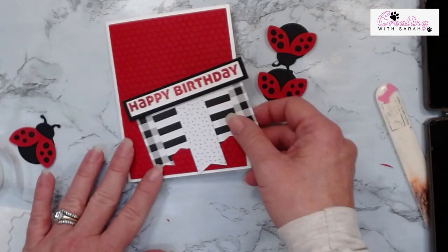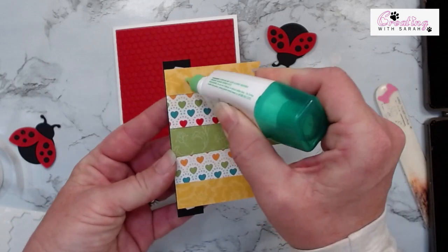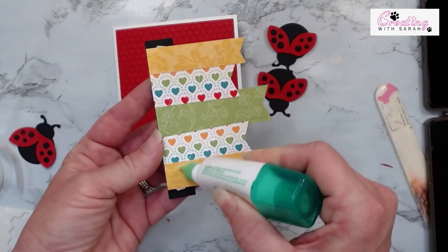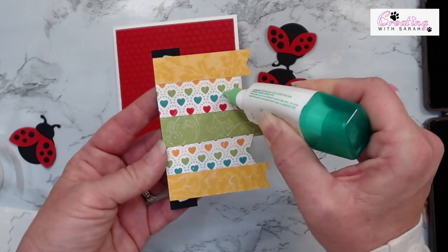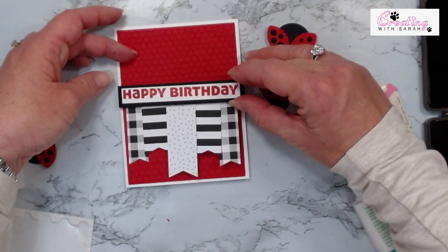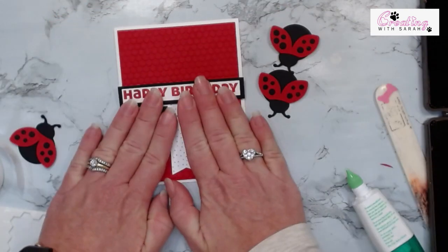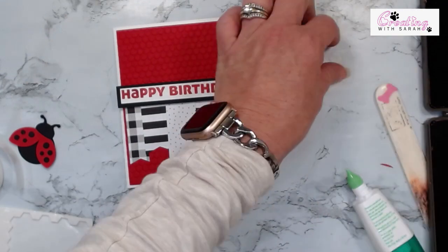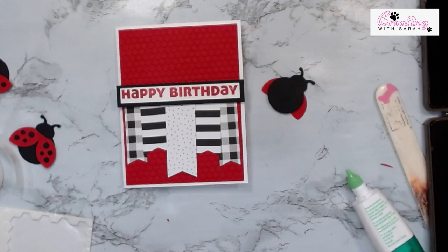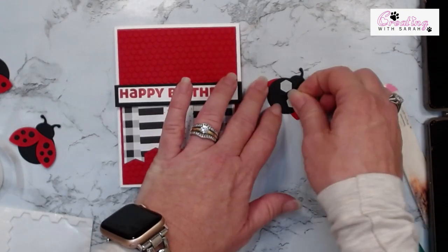Okay, so let's bring our card in. I'm going to flip this over, and I'm just putting adhesive on these little guys. Perfect. Let's just put that right there. That looks good to me. Oops, I got little dimensional squares all over the back of me. Flip this over and add a couple more dimensionals to it.